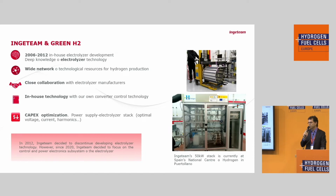In terms of hydrogen, we started 15 years ago developing our own electrolyzer. That was an alkaline pressurized electrolyzer, which is still working in the National Center in Spain, in Puertollano. However, we decided to stop that project in 2012, and now we focus on power electronics. However, we know very well the technology of the electrolyzer, how we have to supply it, and the influence of the power electronics on the efficiency and the life of the electrolyzer.